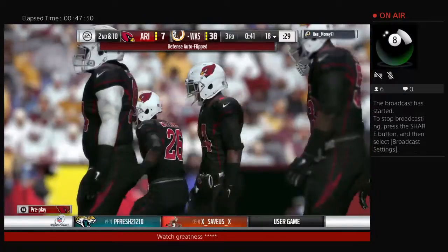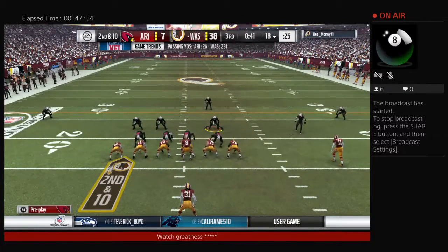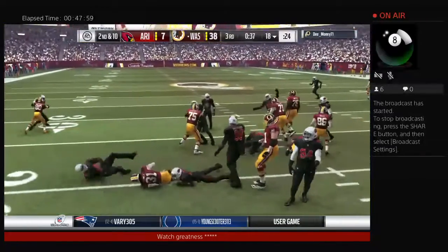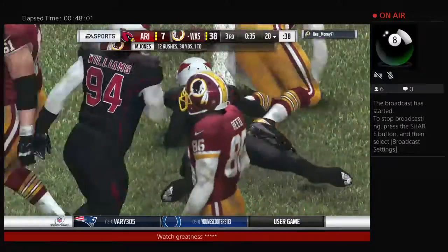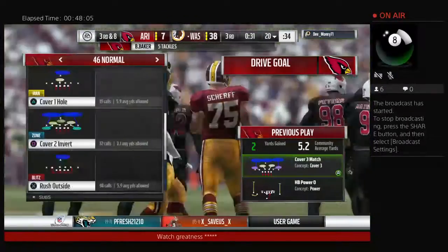I think pressure is always the first way to go. You love pressure. I love it. We'll see if they dial it up this drive. Cousins with a give to Jones, and a short pickup there as he'll take this up to right around the 20. 2 yards on the carry there, and it's going to lead him to third down.